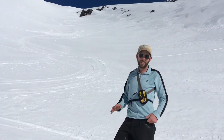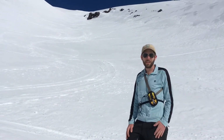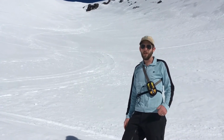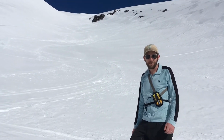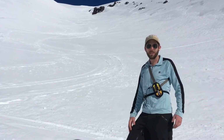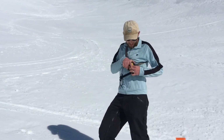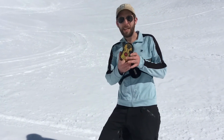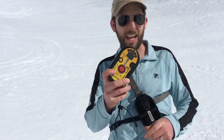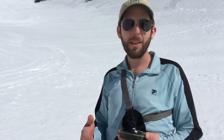Our biggest tool to stay safe by far is to know the conditions, know the terrain, and just keep ourselves out of dangerous situations. We're always watching the weather, checking the avalanche forecast to see what the hazards might be. But when we're up here, there is always a little bit of risk, so I'm going to show you some of the things that we use to stay safe. This is the first thing. It's called a beacon. We put these on in the parking lot, turn them on just as soon as we leave, and once they're turned on, they send out a signal so that we can be located should we get buried in an avalanche.